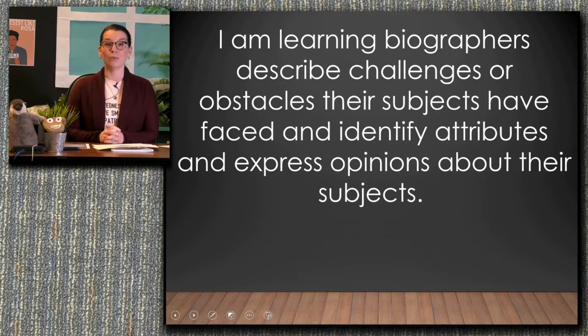We have been reading and writing all about biographies. You'll remember biography comes from 2 Greek words, bio, which means life, and graphy, which means write. And we've read many different books about people's lives. Today we're learning that biographers, which are writers of biography, which are now you and I, often describe challenges or obstacles their subjects have, identify attributes, and express opinions about their subjects.